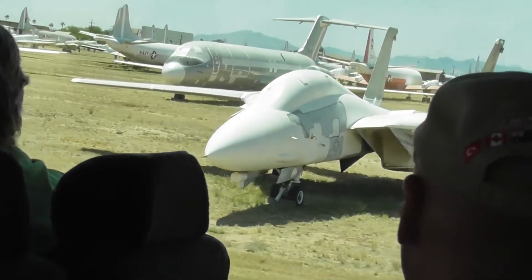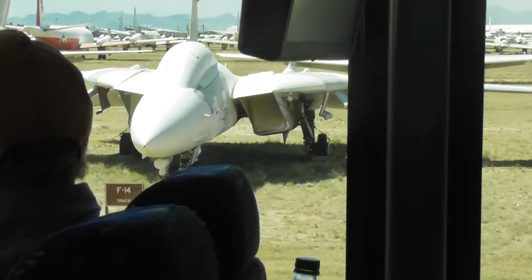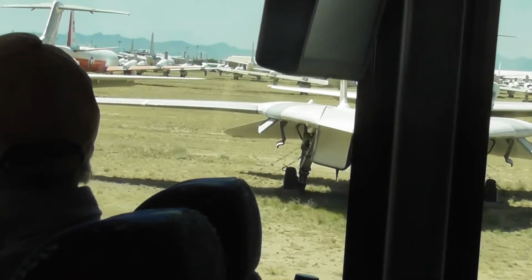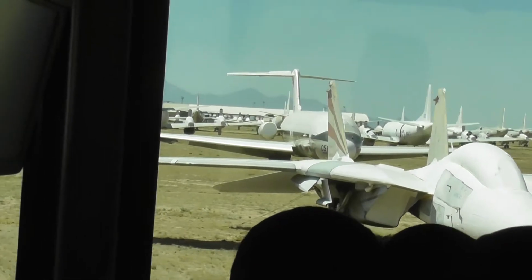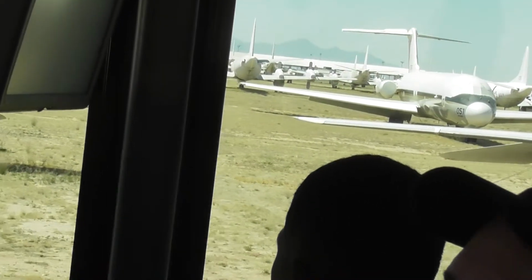F-14 Tomcats, an early one, and then the next one down will be a D model, or Bombcat. Swing wing, supersonic, about 2.3 Mach, intended to protect the carrier fleet, but often pressed into attack roles, as it was during the Gulf Wars. And we took it out of service around 2006.